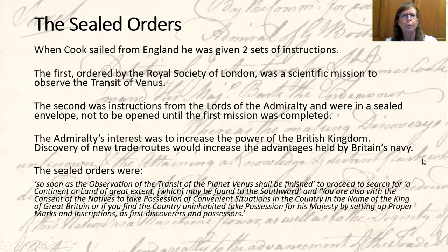Now, the sealed orders were 2 pages. However, I'm going to read now just a small part of it. So soon as the observation of the transit of the planet of Venus shall be finished, to proceed to search for a continent or land of great extent, which may be found to the southward. And you are also, with the consent of the natives, to take possession of convenient situations in the country in the name of the King of Great Britain, or, if you find the country uninhabited, take possession for His Majesty by setting up proper marks and inscriptions as first discoverers and possessors.